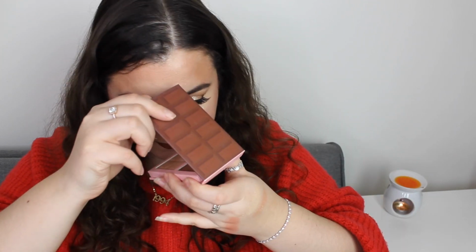I Heart Revolution, their contour kits are really nice. This is the medium one and the highlight is gold. Absolutely love this. I love a good gold highlight. It's a different type of gold to Mega Honey. It's just so affordable. I love the contour in the fair one because that's just a nice bronzer. I don't find it contours much, I find it bronzes more than anything. It's just so cute and has a scent of cocoa to it.